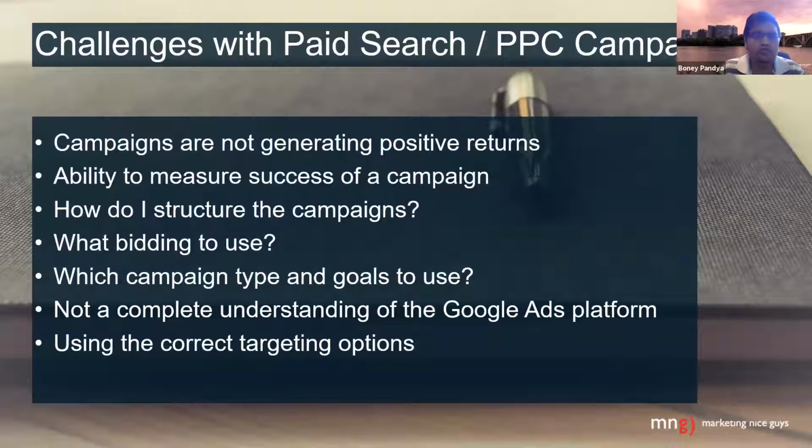And the last two are more about understanding the platform. Not everybody has a good handle on just logging into Google Ads and starting to run a campaign. That's not everybody's forte. That's why PPC specialists exist, because that's somebody's full-time job, and they are experts in this particular area. But when small business owners are running it, they do not have a complete understanding of the platform and how to go about it. So those are some of the challenges that we've come across.